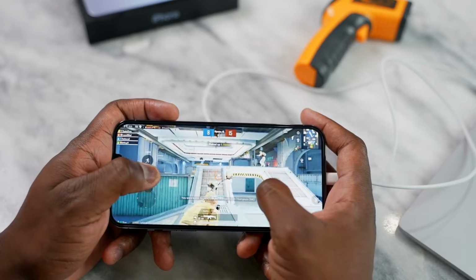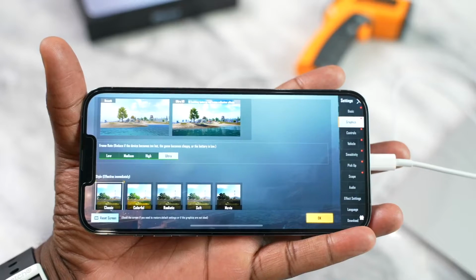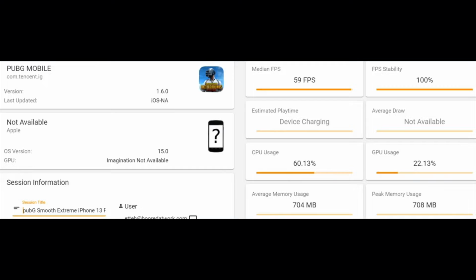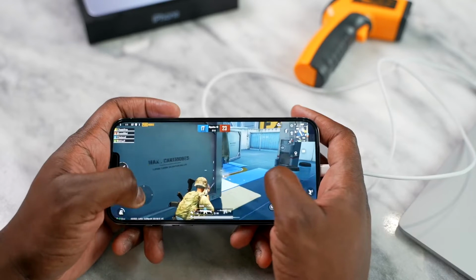Now moving to PUBG Mobile, we played both key settings, which are Smooth Extreme and Ultra HD Ultra. And in terms of stats, Smooth Extreme, we got at 60 frames per second. Ultra HD Ultra also hit 39 frames per second. Everything ran really well, so I have to say it was good.